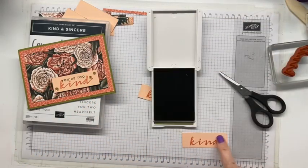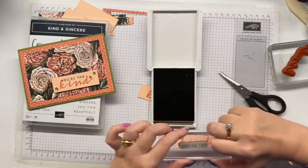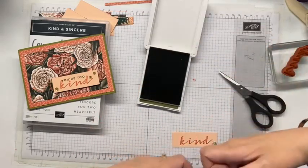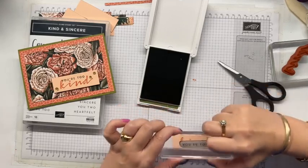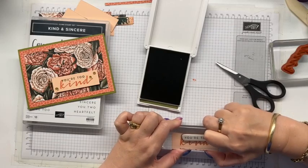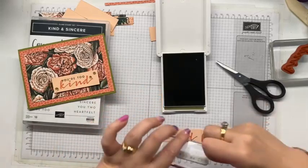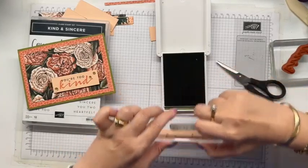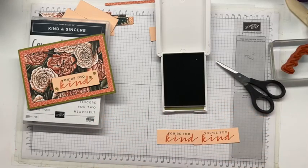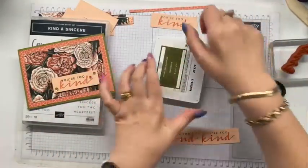So what I want to do, the your two goes between the K and the D. Just going to pop that up a little bit. That is nicely inked. If it is not perfect, that is okay, but that's not too shabby. And the other one is lying under here. Nice. It doesn't matter that we went over. And I'm just going to close the mossy meadow.